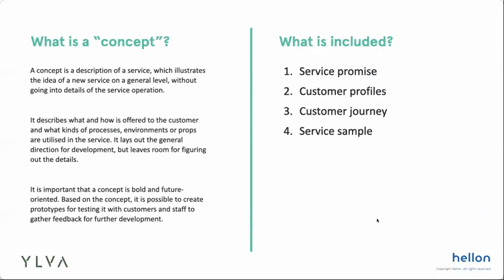So the outcome of this process is, as Zeynep mentioned, that it's quite important that these companies get something concrete to work with. So we had a service concept. What do we talk about when we talk about a concept? It's basically a description of a service which illustrates the service on a general level without going into very detailed descriptions. The idea of a concept is to give room for common discussion and evaluation on the validity of the concept. You can present the concept to your customers and validate it with them.